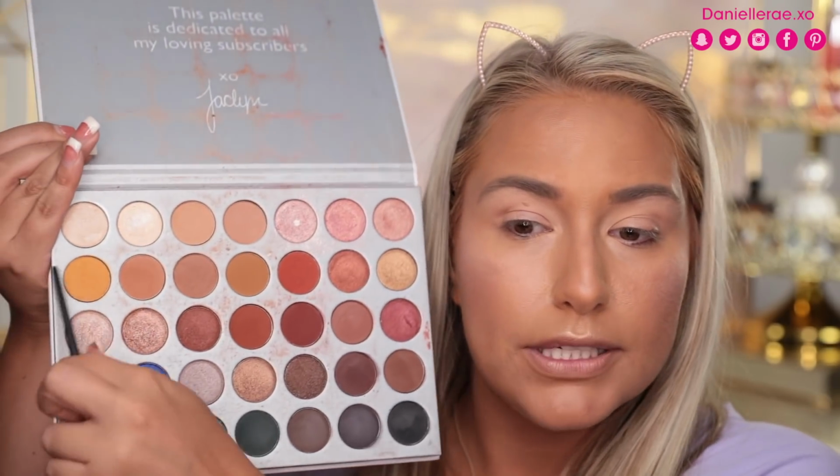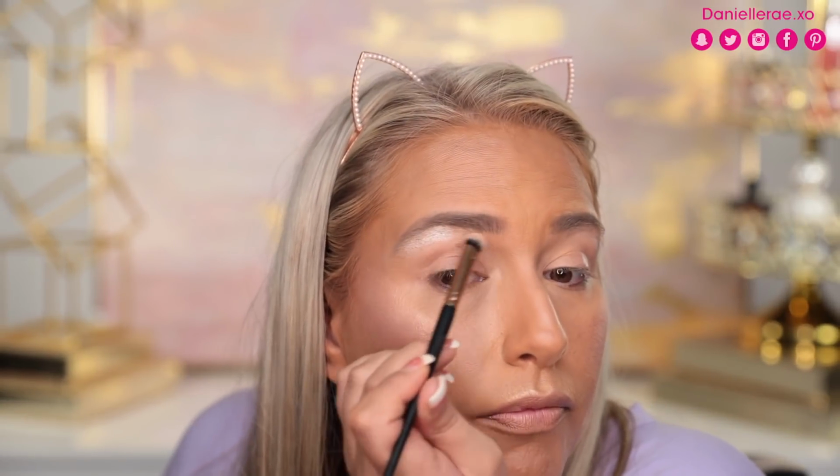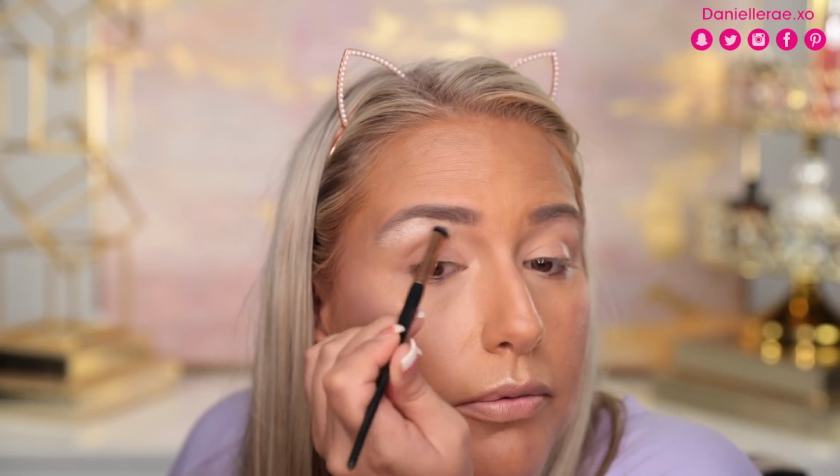So first off, I'm going to mix these 2 shades, and we're going to go in and do the brow bone highlight. And you don't have to do anything too much, but definitely, you know, highlight the brow bone. And I know it looks like a lot right now, but it will kind of fade out once we get the crease colors and stuff down.